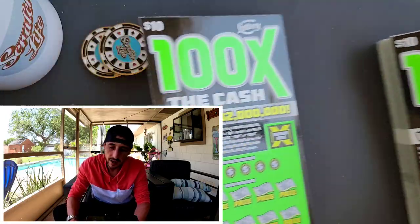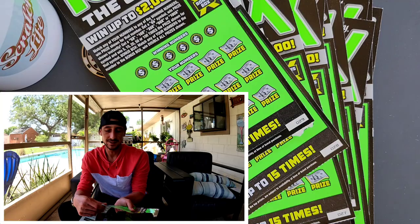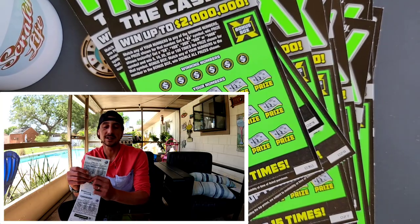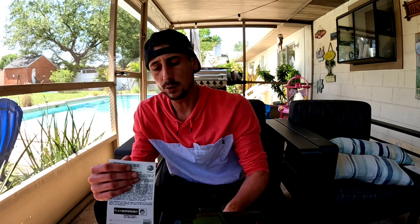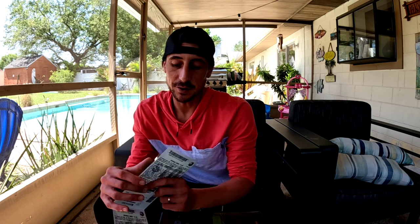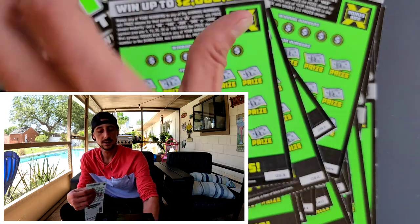I'm gonna break the tickets really quick. 60 tickets, guys. So sit back, go get yourself a drink, chill. Still got 30 tickets to cut up, man, and then we gotta scratch them all. I hope I end up in the pool. The pool's cold, and I hope that we win so much that I end up in the pool. Saw a bunch of Y lines in there.